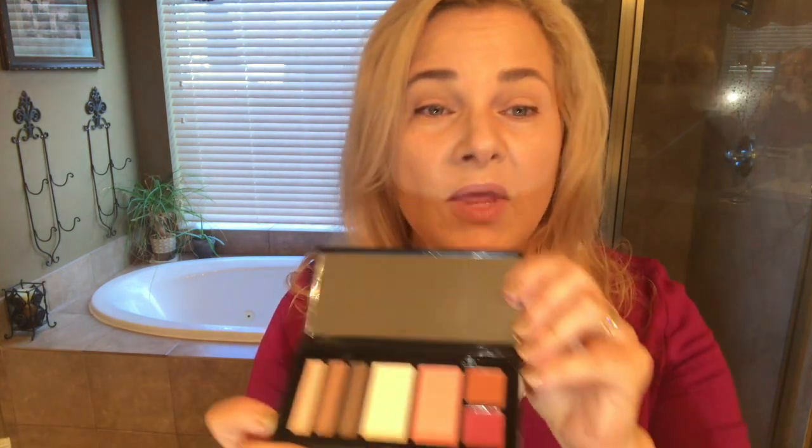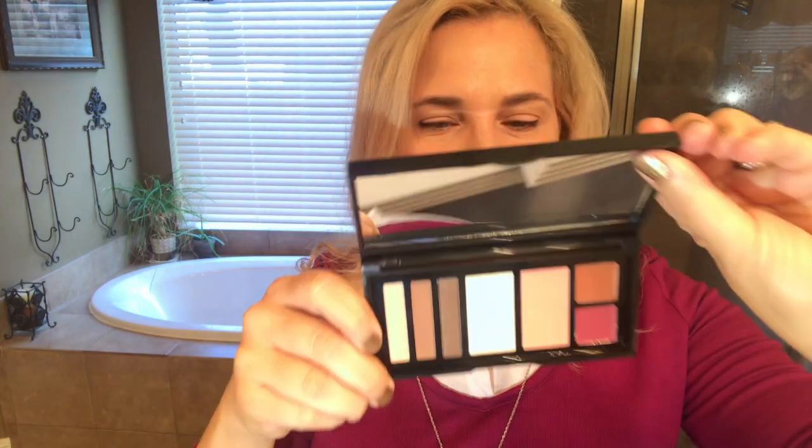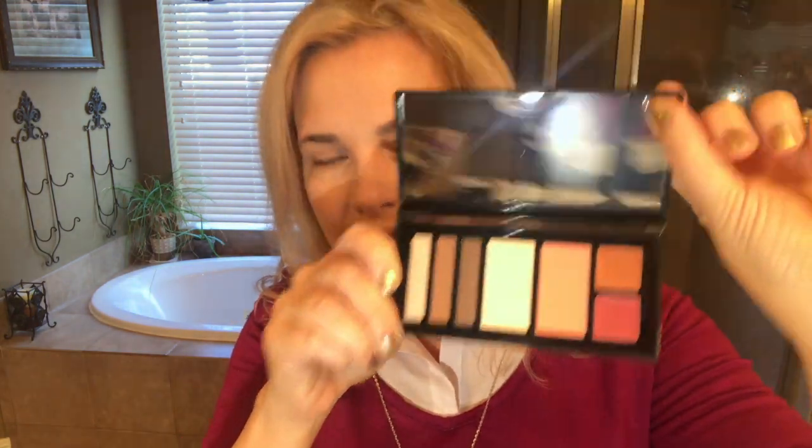I was actually thinking of a video of just comparing palettes and maybe doing one side versus the other side, different palettes, but today I'm actually getting ready to go to church, so I don't want to do two different looks on either side of my face. That's not what I'm going for, but maybe. But anyway, today I picked this one up at TJ Maxx. It is their Nude Palette, and so I'm going to work with this.